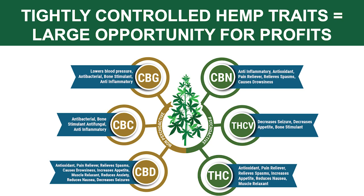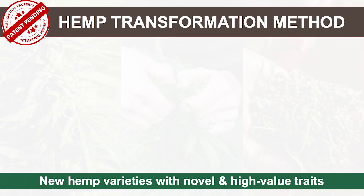There's also an array of other cannabinoids that are found in hemp that also have medicinal value and have potential as we look towards the future of hemp for these medicinal purposes. We have developed a patent-pending method for hemp transformation and gene editing to develop new improved cultivars of hemp.